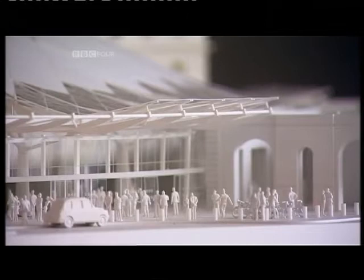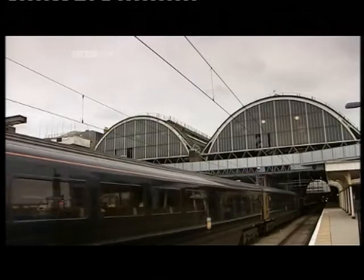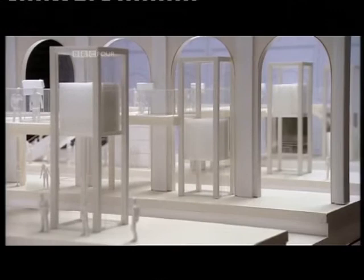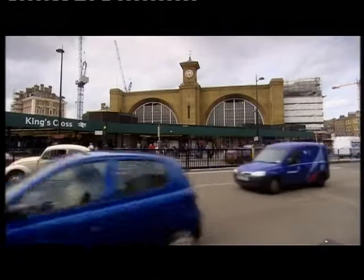Not only that, but Network Rail is also cleaning up the eastern and western ranges of the station. Renovating the huge barrel-like train shed. Erecting a new passenger bridge. And finally, demolishing the 70s extension that now obscures Cubitt's grand facade.